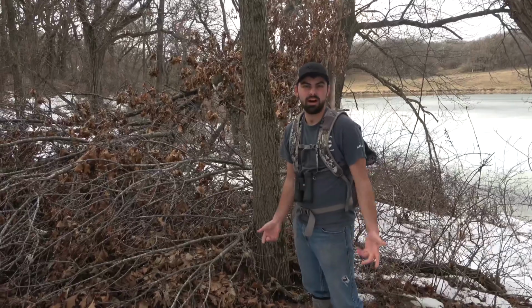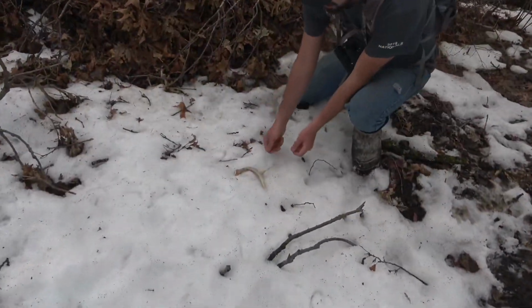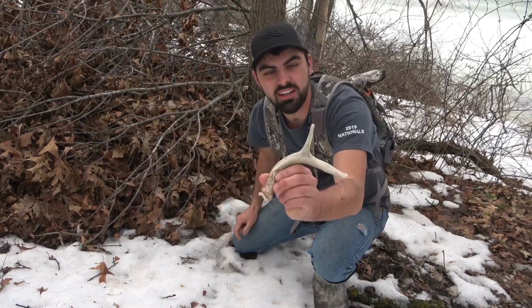It has been about 5-10 minutes since I found that last set, and find me a fresh one here. Monster 2-point. Blood on his base. Hopefully we can find a couple more.